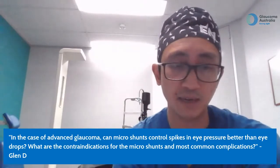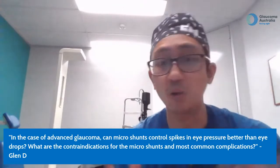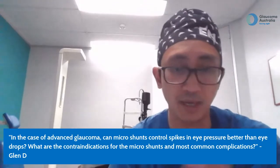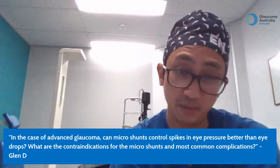We don't always have the time in our clinics to spend and educate our patients on how to get the drops in effectively. Maybe they're not waiting 5 minutes between the 2 or 3 drops they need to take, and so they're washing one drop out with the other. So there are various reasons, and when you do surgery, you can avoid a lot of those pitfalls.